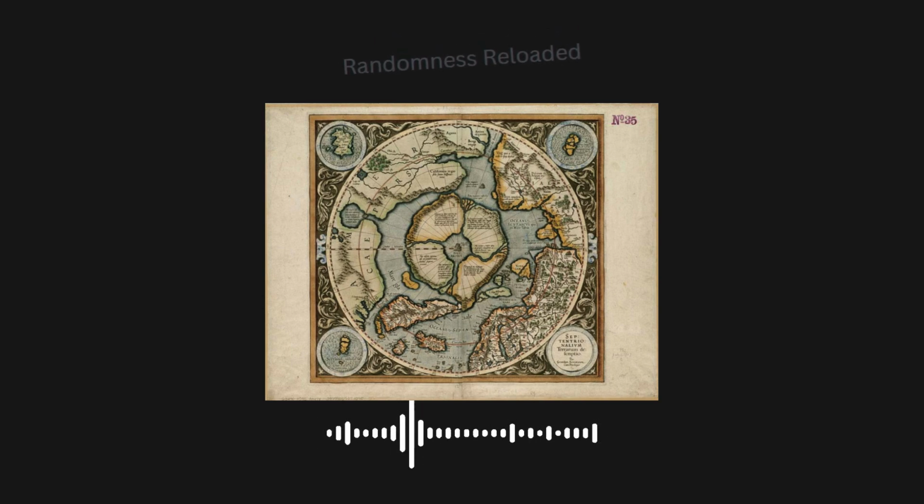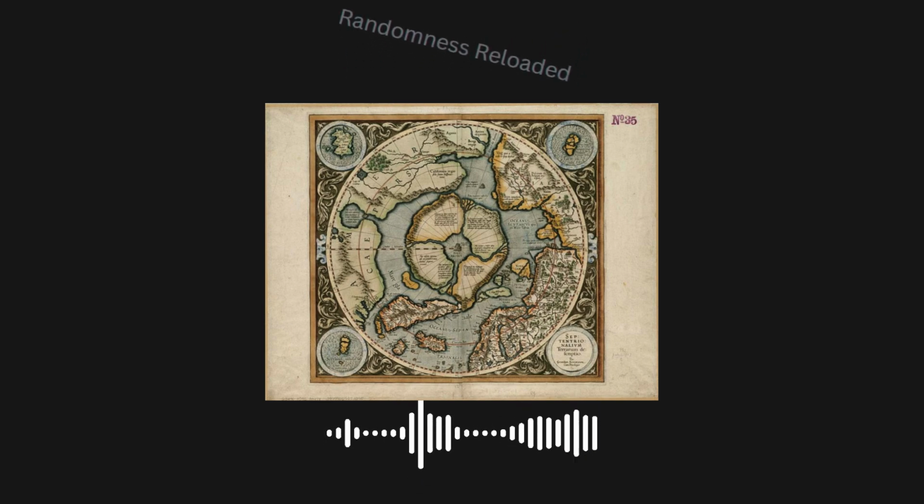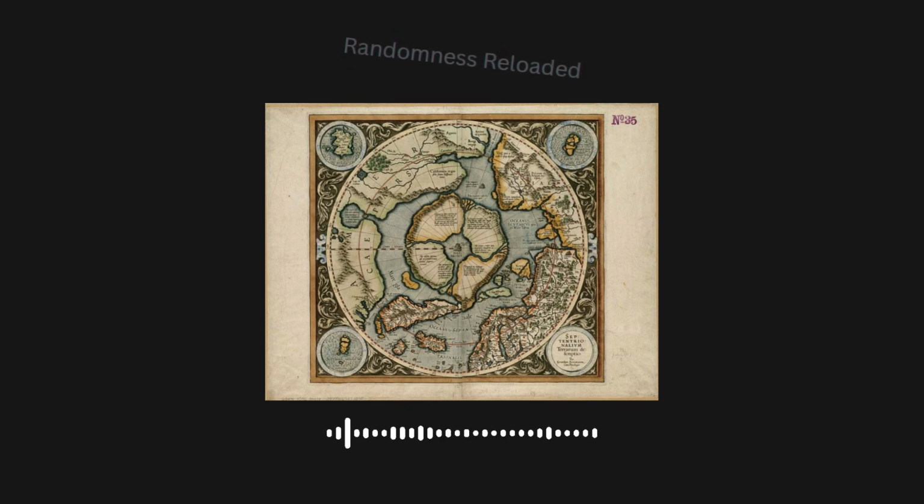Today, we're going on a little journey to the top of the world. Well, as imagined by people, you know, centuries ago. You've shared this incredible map with us. It's Gerard Mercator's 1595 map of the Arctic, and it's a fascinating piece of cartographic history.